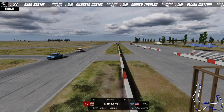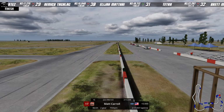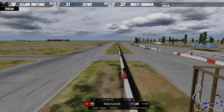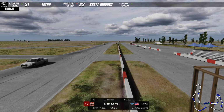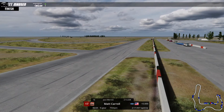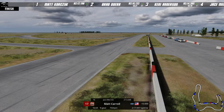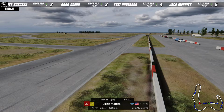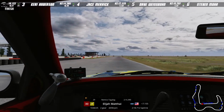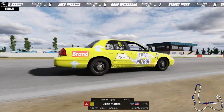Brad Dewar crossing the line now in 25th, with Alex Sheldon right behind in 26th. Ryan Bartek 27th. And here comes Gilbert Cortez in 28th. Got caught up in all kinds of mayhem today. And then Nemiko Tagalag in 29th. And then our final driver here in the Thought Patrol mobile, Elijah Mathai.